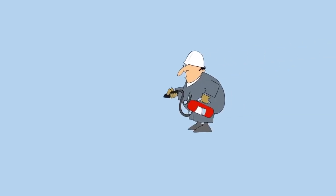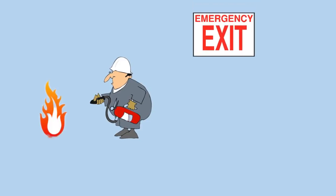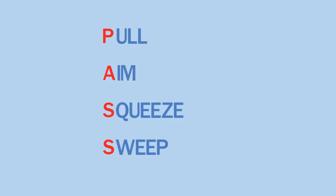There are 2 important things to remember if you ever need to use an extinguisher. First, make sure that you never place yourself in a position where the fire is between you and a safe exit. Keep the fire in front of you and the safe exit at your back. And second, remember the PASS system. Pull, aim, squeeze, and sweep.